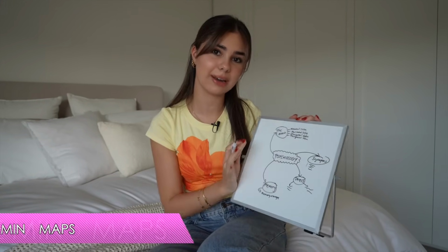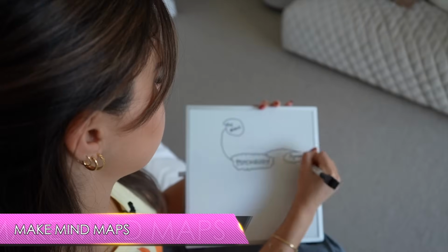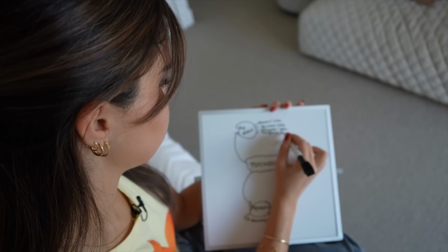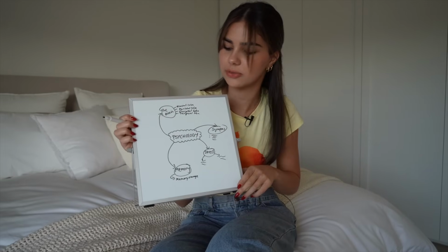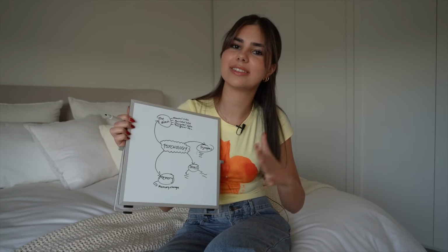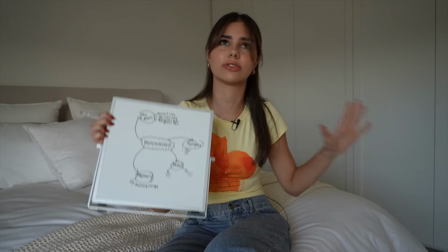The next thing, this is probably the thing I used the most in year 12 when I was studying for my exams, and that was making mind maps for all of my topics. If you don't know what a mind map is, you basically start with your key concept in the middle, and then you keep branching out with arrows to keep expanding on the subtopics throughout the subject. You can add some key dot points as well if that helps you. It just gives you a really basic outline of everything that you've covered in the unit, especially if you're thinking, oh, there's so much information, where do I start?